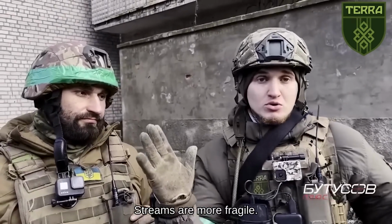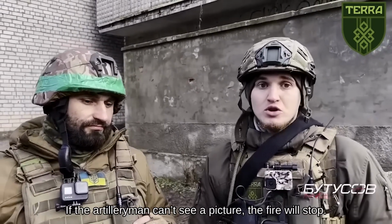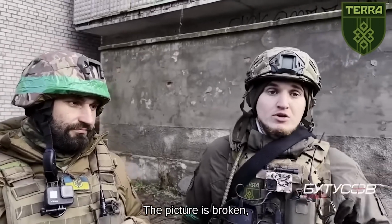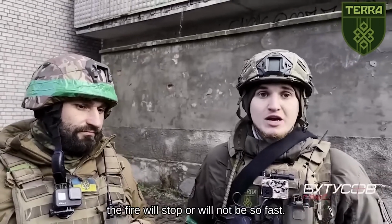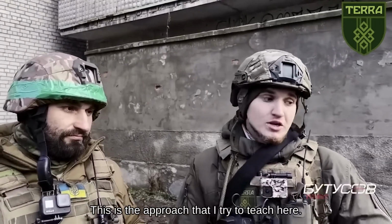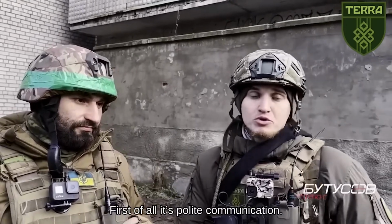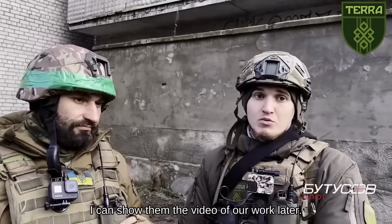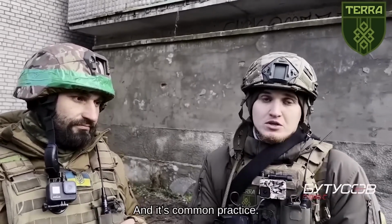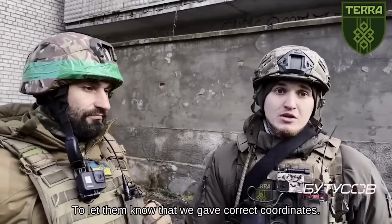Streams are more fragile. If the artilleryman can't see a picture, the fire will stop. The picture is broken. The fire will stop or will not be so fast. Everything has to be simpler. This is the approach that I try to teach here. First of all, it is polite communication. Second is trust. I can show them the video of our work later, and it is common practice, to let them know that we gave correct coordinates.